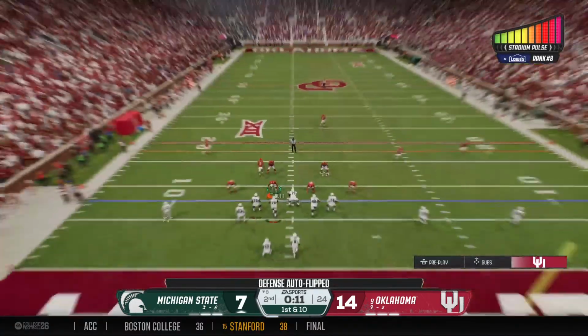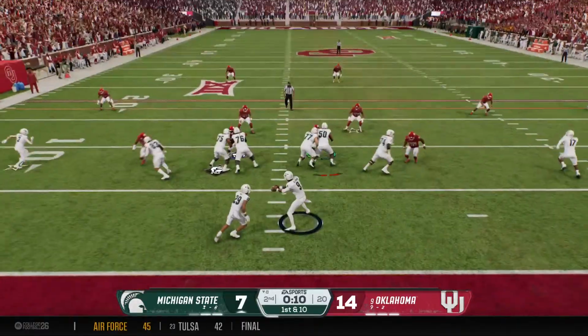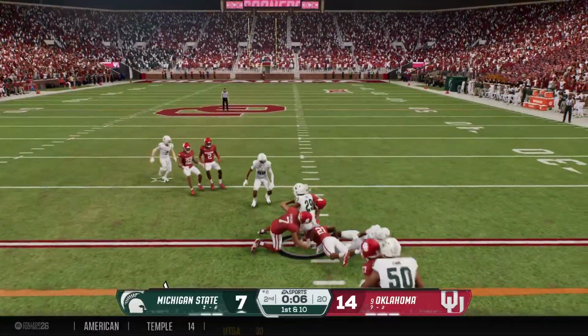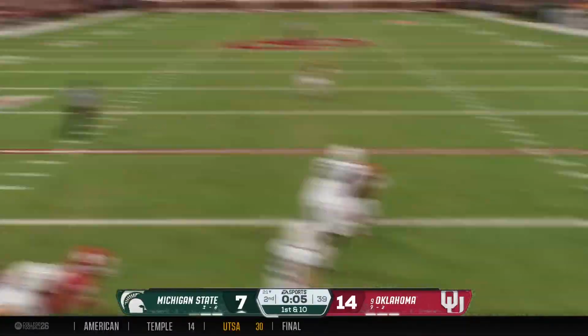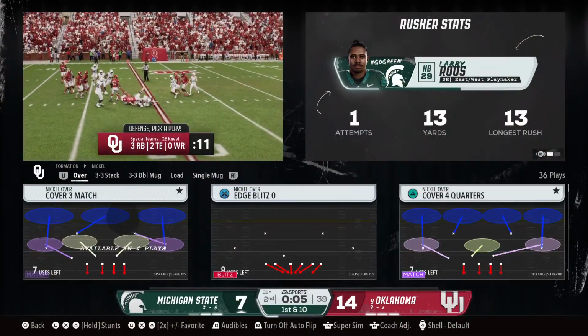So let's see how they play it in this final 30 seconds of the first half. They'll give it to the back. Turning it on! How about that effort to get it out across the 20? They'll mark it at the 21. It's a first down.